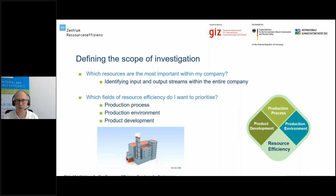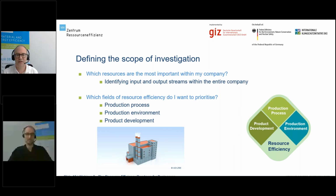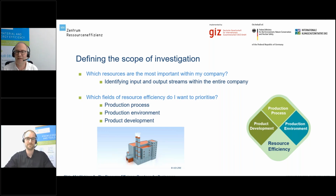Since an overall view of the business activity is often too extensive, a detailed scope of investigation should be defined beforehand. For this purpose, you should ask yourself the following questions. Which resources are the most important within my company, and which fields of resource efficiency do I want to prioritize? In order to answer the first question, you should identify the relevant input and output streams for the entire company.